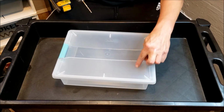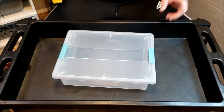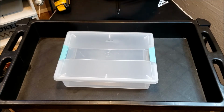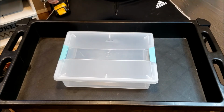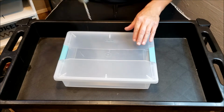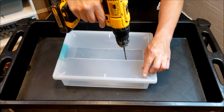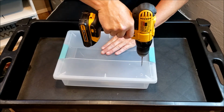So I'm just going to start. I'm going to drill a bunch of holes, just a series of holes through here. You want this really ventilated, like I said, to where any airflow can go through there that it wants, because these don't have to be really humid like a ball python. They're really just normal humidity. 50-60% is probably good for them, and it's no big deal. But I'll drill a bunch of holes, and we'll time-lapse this.